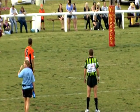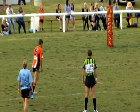That's a big decision. This is the 4-point buffer. Craney has been pulled back on. Here's the kick.